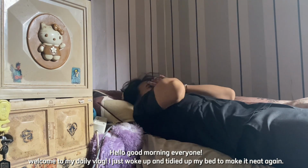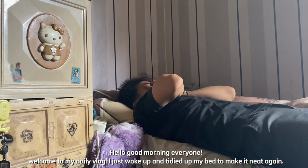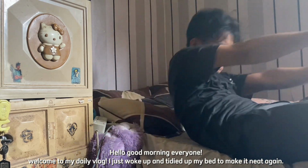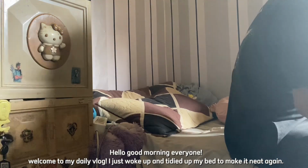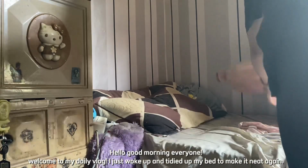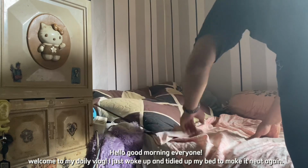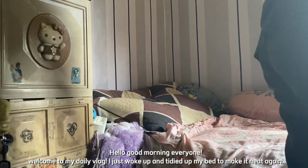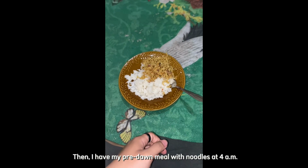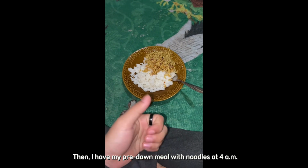I just woke up and tidied up my bed to make it neat again. Then, I have my pre-dawn meal with noodles at 4 a.m.